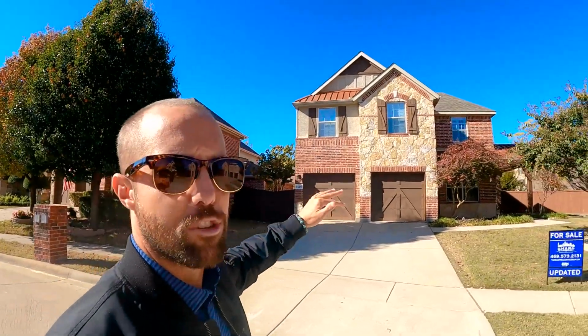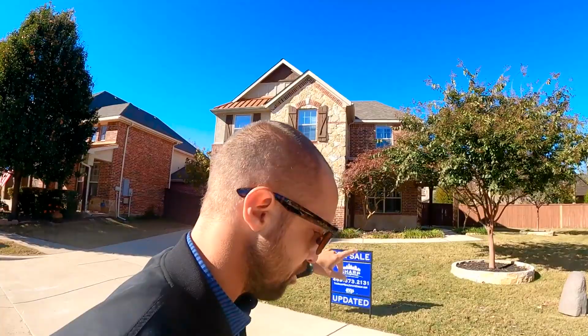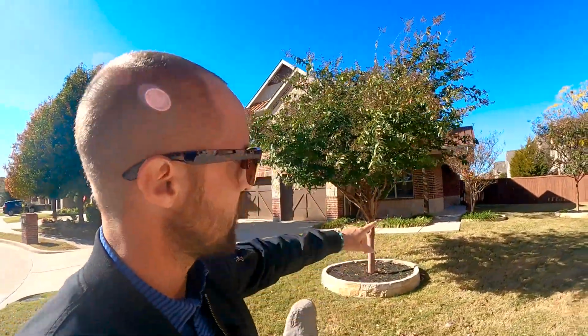And then this one's interesting. So the front door is actually on this side over here. Here, I'll come and show you. So yeah, your front door is on the side over here, which I thought was interesting. Don't see that too often. But yeah, I mean, pretty cool little neighborhood right here.